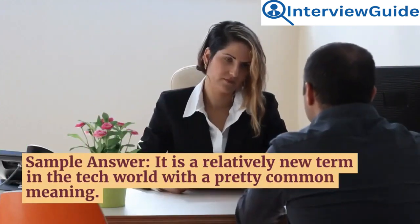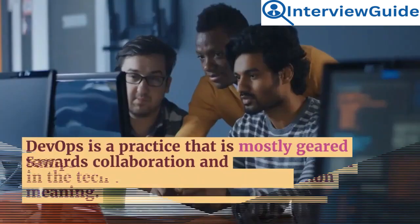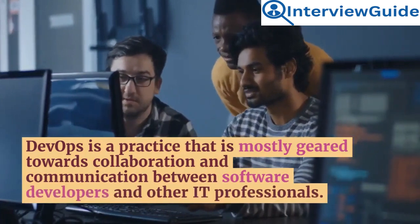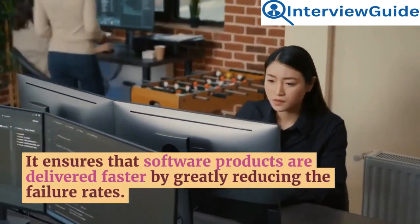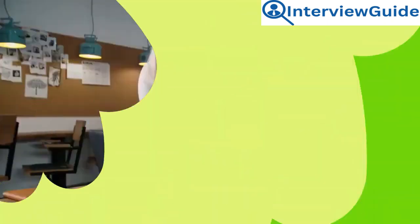19. What do you understand by DevOps? Sample answer. It is a relatively new term in the tech world with a pretty common meaning. DevOps is a practice that is mostly geared towards collaboration and communication between software developers and other IT professionals. It ensures that software products are delivered faster by greatly reducing the failure rates.